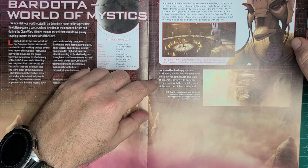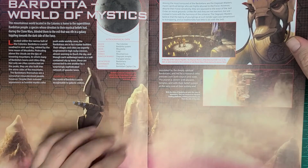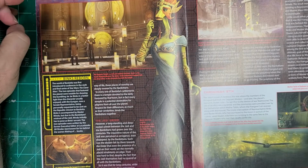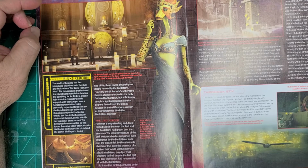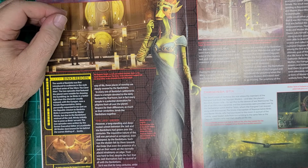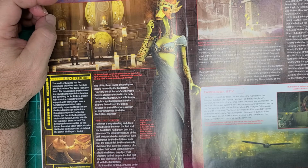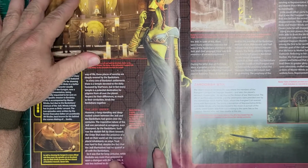The planet is strewn with ancient temples, and with their belief system at the very core of their society and way of life, these places of worship are deeply revered by the Bardotans. In every one of Bardotta's settlements, there is a temple devoted to the deity favored by that town. But in fact, every temple is potentially a destination for pilgrims from all over the planet. Respect for their differences, as much as their similarities, binds the Bardotans together.